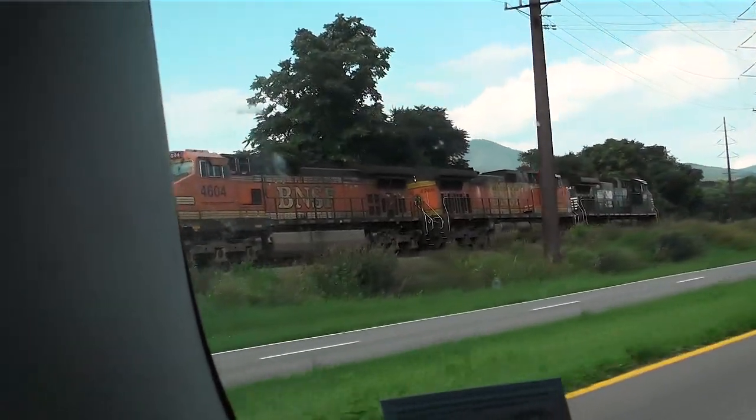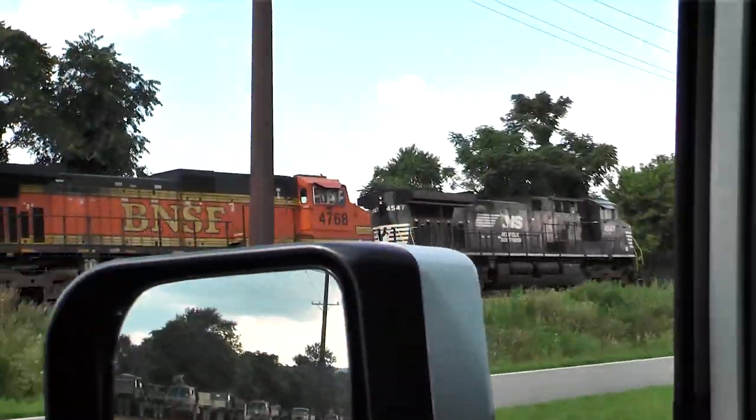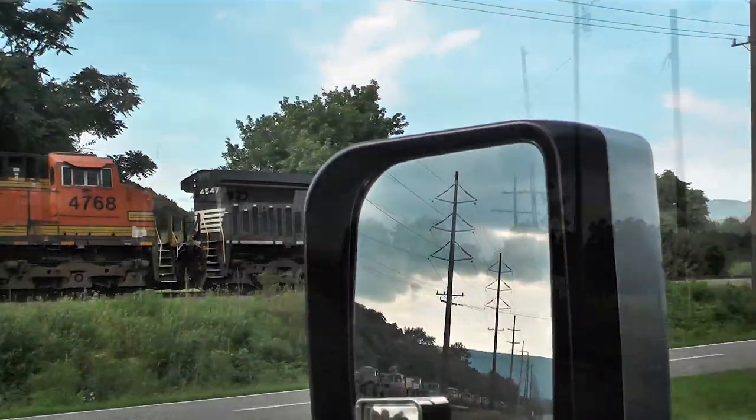And a 4768 trailing behind a 4547, brand new C6M rebuild from Norfolk Southern. Oh yeah.